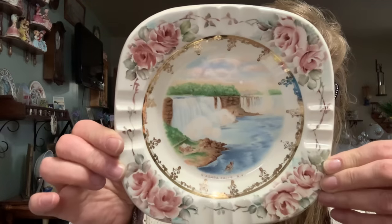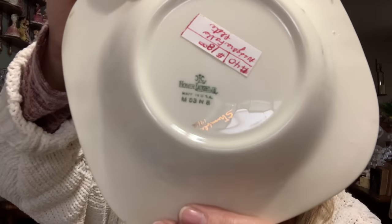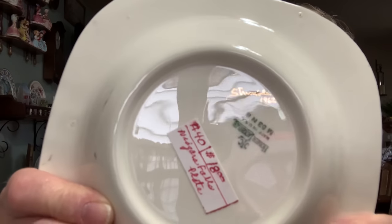I got this for myself. And trust me, I did pay up for this because I loved it so much. You don't find a lot of Niagara Falls stuff that says Niagara Falls, New York. It's usually Niagara Falls, Canada. And this one is Niagara Falls, New York, and it is absolutely gorgeous. I paid $18 for this plate. It's Homer Laughlin. Oh, I didn't even realize that. And it was hand-painted, and it's dated 1962. Isn't that beautiful? Oh, I absolutely love it. This is going to go in my Niagara Falls collection. So yes, this is mine.